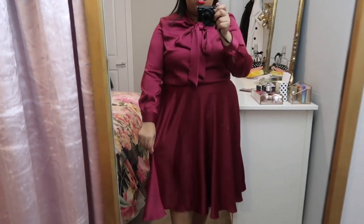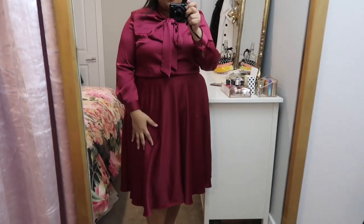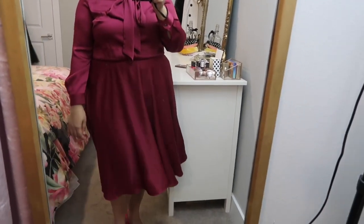The way that it folds, you can't tell when you're wearing it, but it's just something that they probably wouldn't even see to quality check until you put it on. But yeah, so that's not the best, but the quality of this material is perfectly heavy enough that it has a nice swing to it and it just sits nicely.